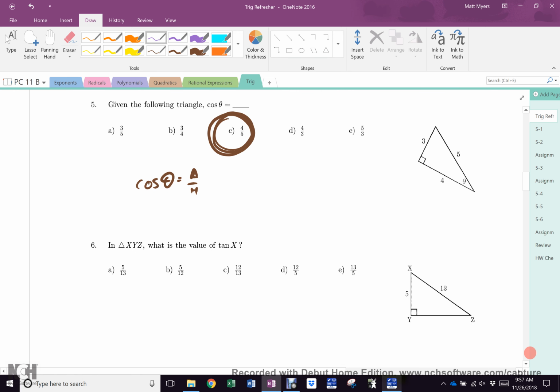In XYZ, what is the value of tan x? 12 over 5. But, Mr. Myers, tan theta is opposite over adjacent. There's nothing there. But there is something there because this is a right angle triangle. So that's the square root of 13 squared minus 5 squared, which is the square root of 144, which equals 12.